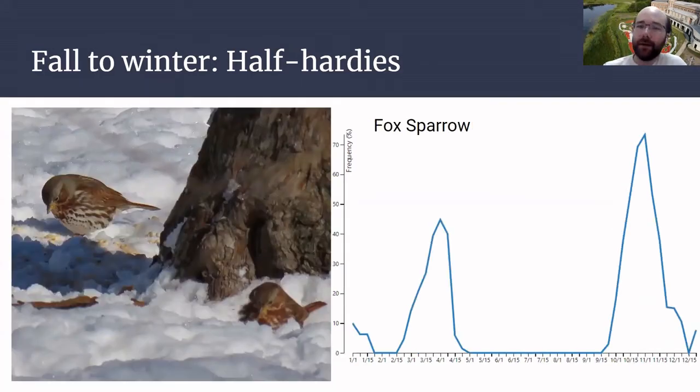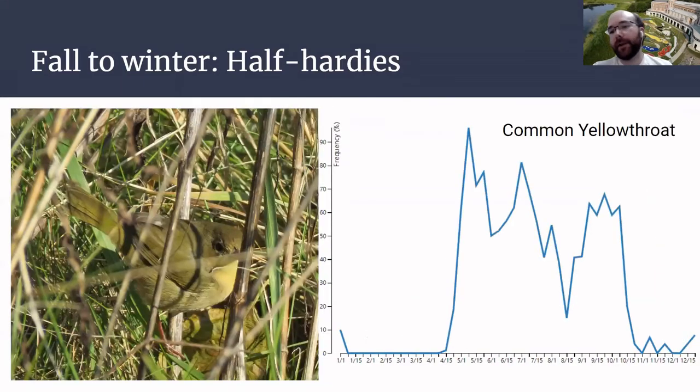We also have fox sparrows, which kind of similar to the other ones, start early and then taper off. And you can even get oddballs like this yellow-throat that tried to spend the winter a couple years ago, even made it into January before departing.